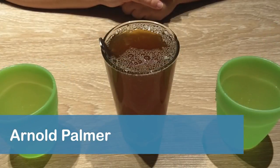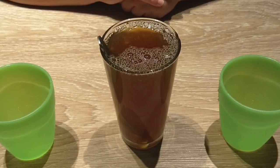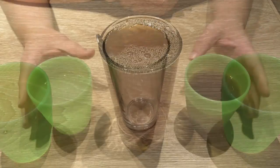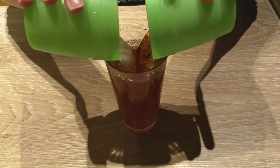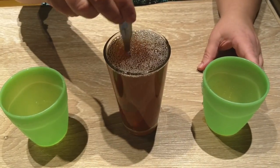The next drink is an Arnold Palmer, which is named after the famous golfer who drank the non-alcoholic beverage frequently. Thanks to the Lido Marketplace beverage stations, it's very easy to make one. Just get some tea and lemonade and mix them together 50-50 and enjoy Arnold Palmer's namesake beverage.